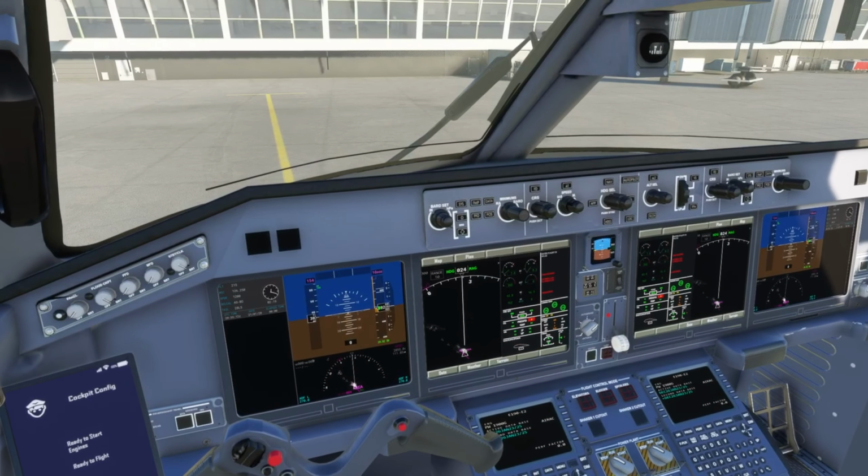Seattle ground, Lotus 215, request taxi to the active departure to the south. Lotus 215, taxi to and hold short of runway 16 left via taxiway Bravo, Charlie. Contact tower on 120.905 when ready. Taxiing, hold short runway 16 left using taxiway Bravo, Charlie, Lotus 215.